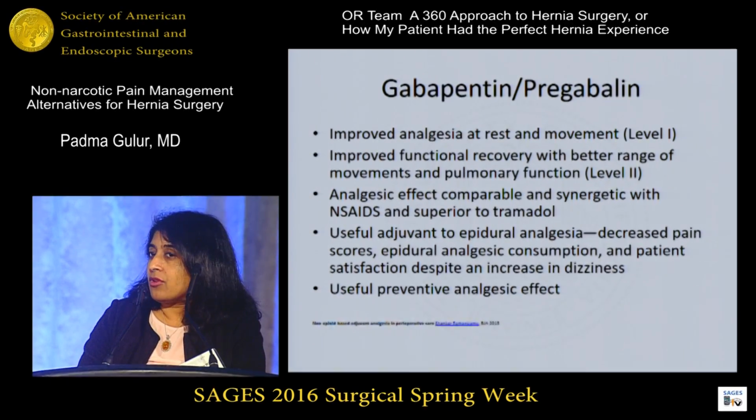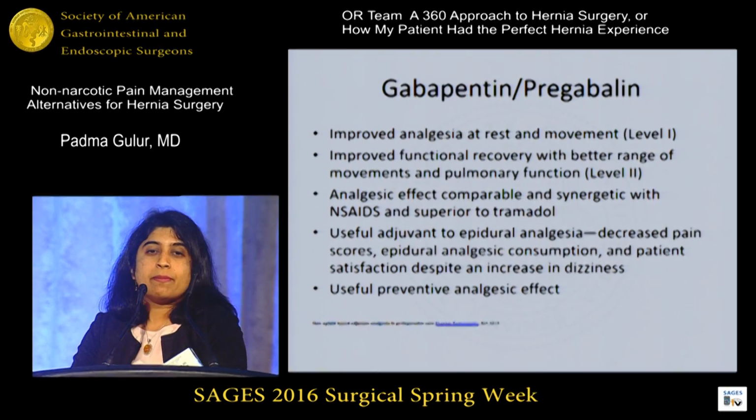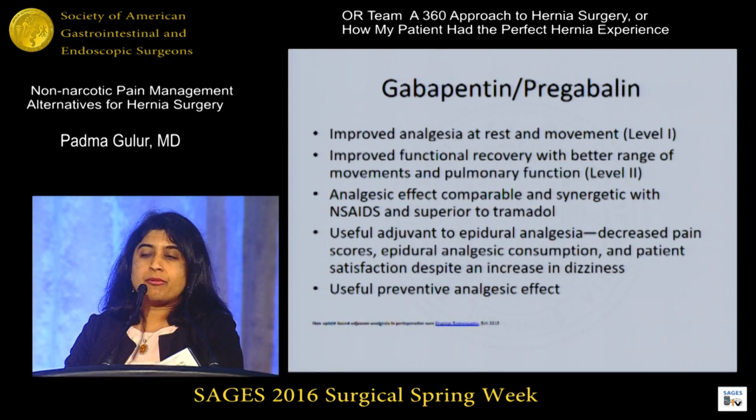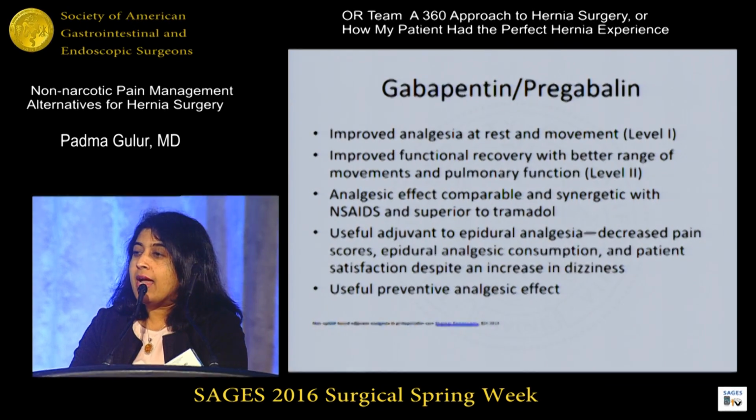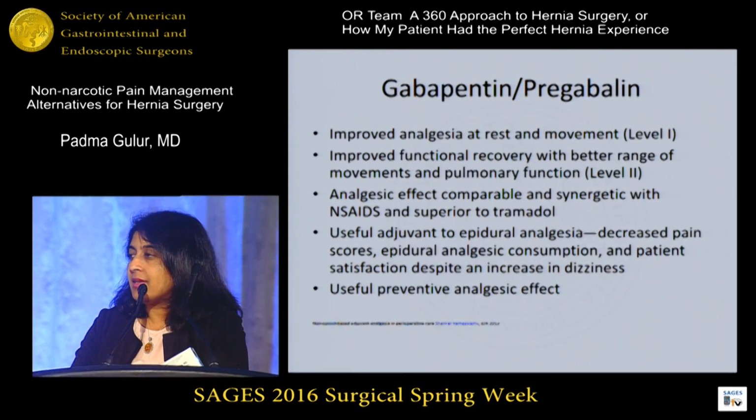It's a useful adjuvant to epidural analgesia as well. There are decreased pain scores, analgesic consumption, and patient satisfaction, though there can be an increase in dizziness. So it's a useful preventive analgesic effect. So it's not just preemptive, i.e. there are some strategies where people will say give 1 dose of gabapentin or pregabalin before surgery, and you can reduce opioid consumption in the immediate postoperative period. You might be able to achieve some of that in some of those papers.